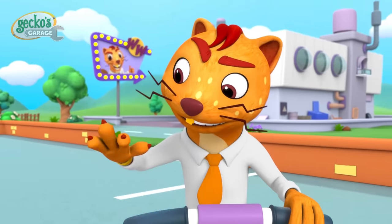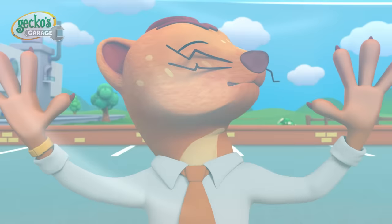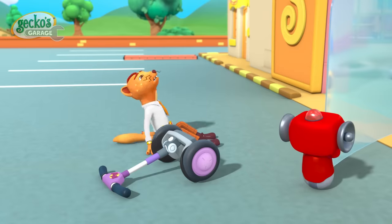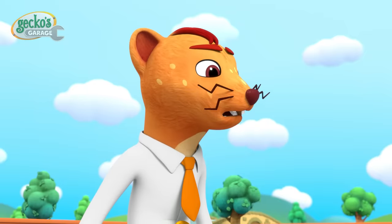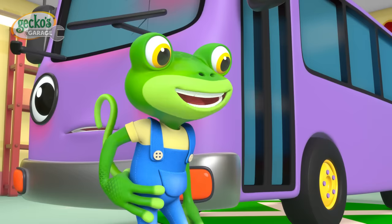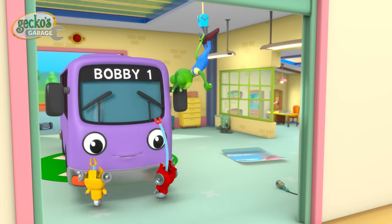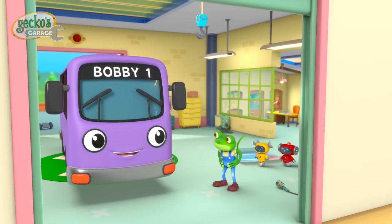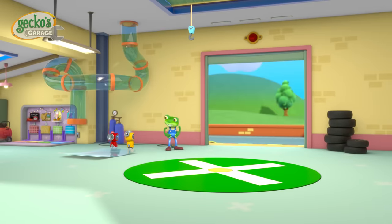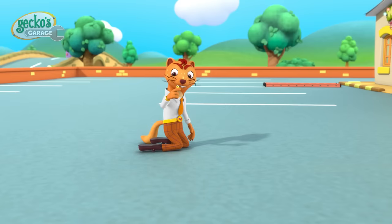It's gold and shiny! Out of my way, trash cans! Gecko, look at my new... my gold tooth! Where is it? It was so expensive! Well done, Mechanicals! Thanks for bringing the windscreen. All done, Bobby. Off you go. Mechanicals, could you take the old windscreen away, please? Aha! Found it!